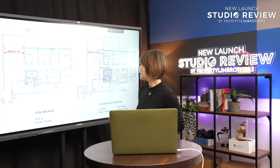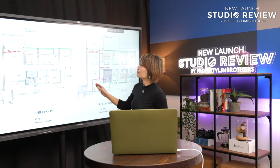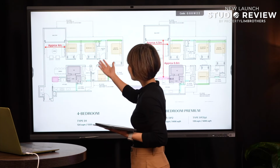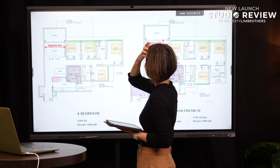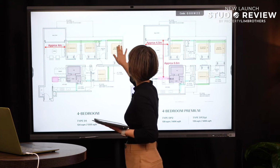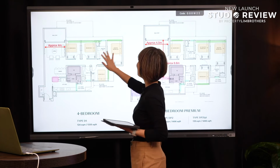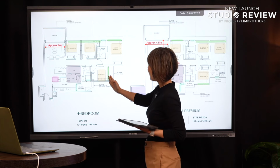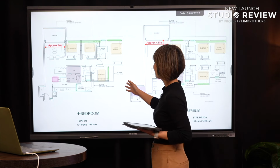Then we move on to 4-bedroom. Now the 4-bedroom boasts a wider living dining area. So from here onwards, minimally you have 4 meters and above. The difference, of course, to take note of would be the full height window that you enjoy for bedroom 3, 2 and the master bedroom. All these will have full height window. Bedroom 4 would likely be half height because it's next to the AC ledge.